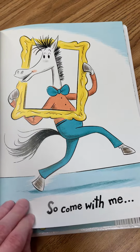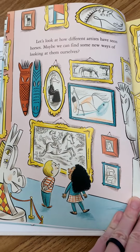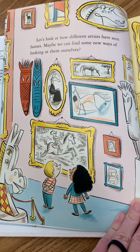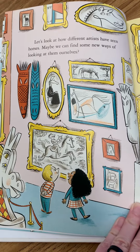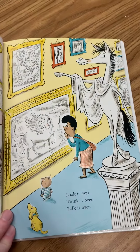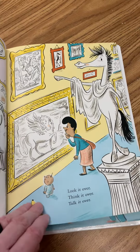So come with me. Let's look at how different artists have seen horses. Maybe we can find some new ways of looking at them ourselves. Look it over. Think it over. Talk it over.